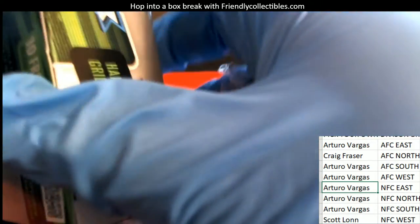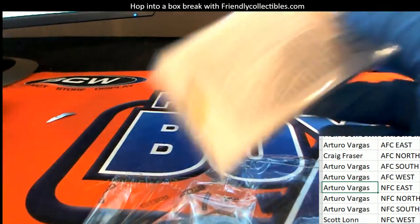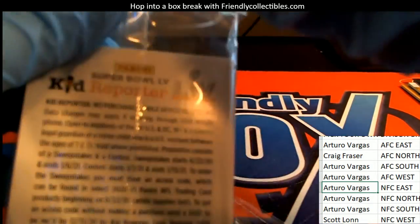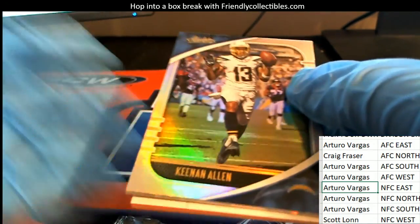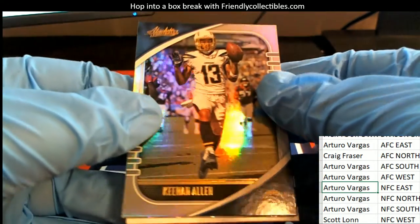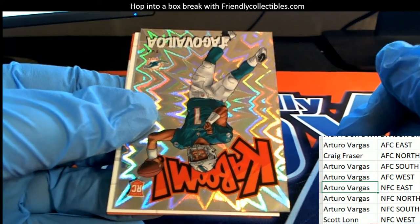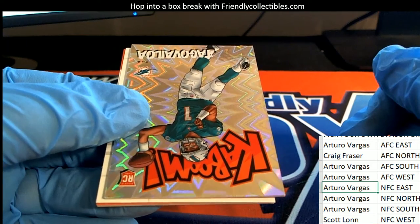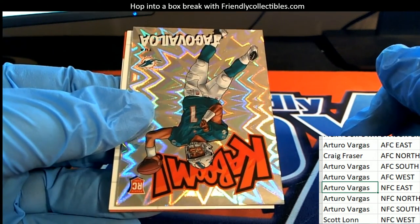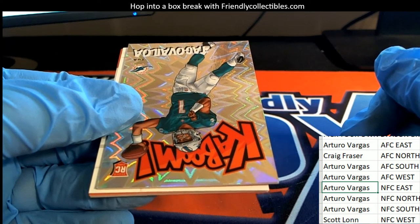This is the division format, and everybody has selected their divisions, and we're on our final box here, our final mini box. Nice Keenan Allen. He's got a touchdown tonight. Oh, look at that. Terrific hit.